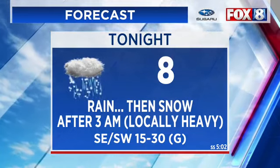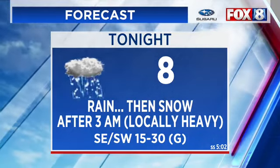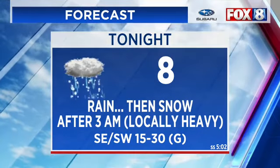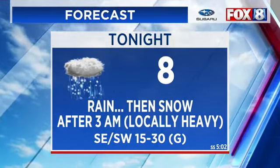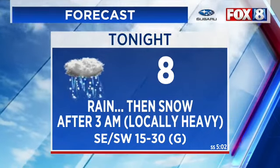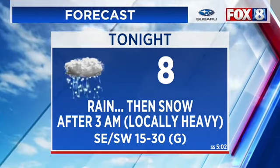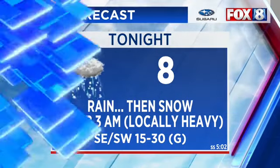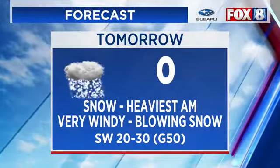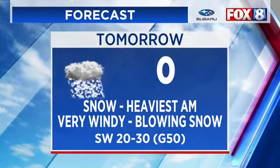We'll go from rain to ice to snow within 5 or 10 minutes, and that's when the problems begin after 3 a.m. along the I-77 corridor. A little earlier to the west, Mansfield, Millersburg, Medina, and a little bit later, but not too much later, to the east, because all of this will be happening very fast. For tomorrow, temperatures continue their slide down to 0. Snow will be heaviest in the morning.